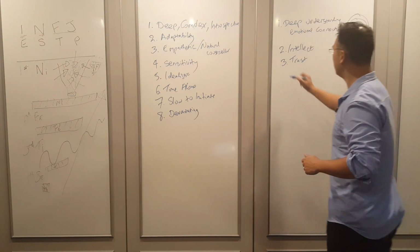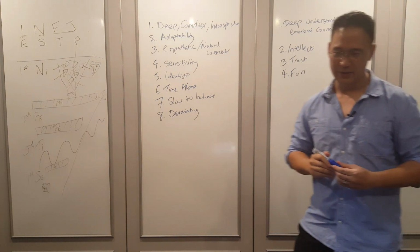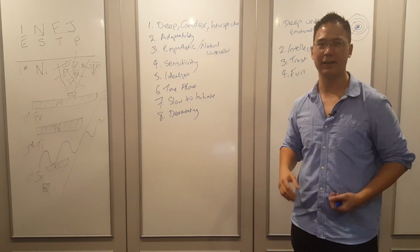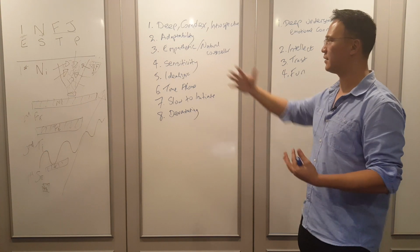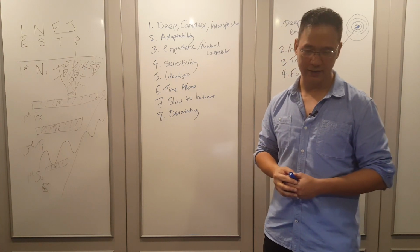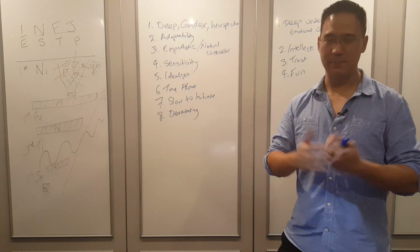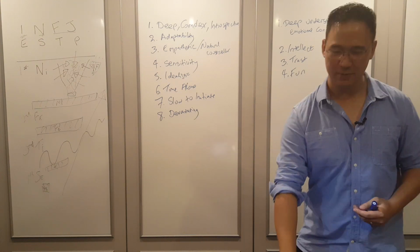So INFJs also look for fun. Now, with all that processing, INFJs are in their heads a lot and don't typically focus on the present. The focus is on a big long-term vision, or on the past, or reflecting on some of the events that have happened in our own lives that have led us to this point. So it's all too easy for an INFJ to look around and see the people who are having so much fun in the present and wonder why it doesn't seem possible.